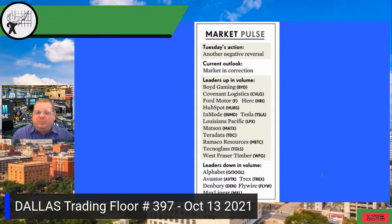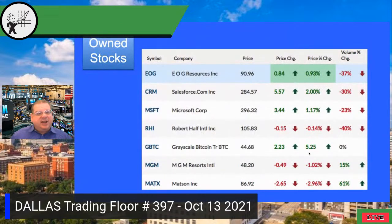Another one that you want to put up on your list is Boyd Gaming, BYD. I also have MGM, which is doing very well right now. It seems like those stocks in the gaming area that are primarily domestic are doing fairly well. Another one we've got to look at is Denbury, DEN. I don't think that's at a buy point, unfortunately. It's an oil company, so inflation fears equals oil, and that's kind of where we are.